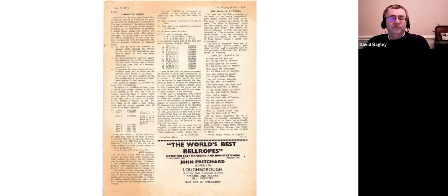And on page 583 is this article by somebody, A.R. Carter. And it describes the maths behind computer proof of touches based on an algorithm which would generate a unique index number from any change. Now, that index number is then used to access an element in an array of numbers. Now, if that element has already been found, then clearly the touch is false. This is clearly a process ideally suited for computers to perform, and a modern PC can generate and prove a whole peal in a tiny fraction of a second.